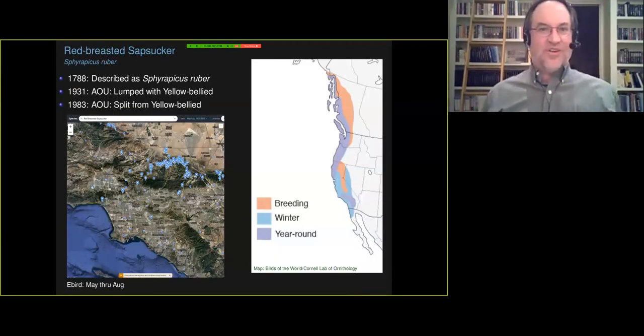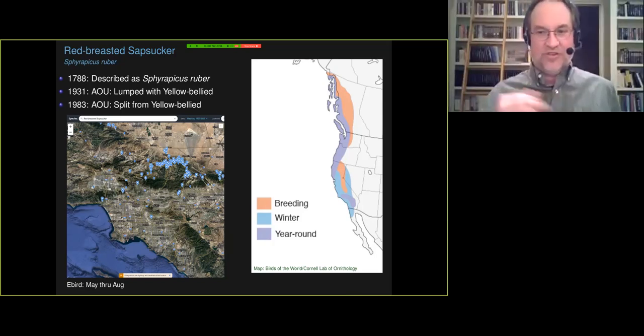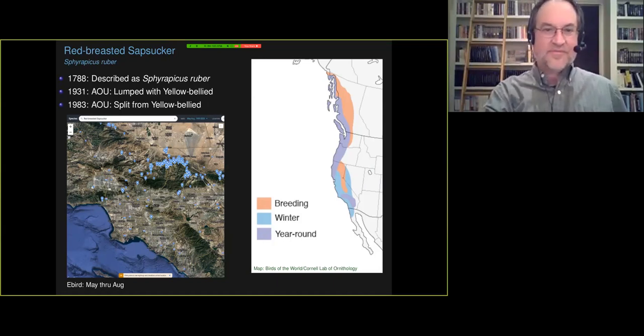So, red-breasted sapsucker. Red-breasted is a very much coastal Pacific species. I mean, not exactly on the coast, you could see from the map here, but it's more coastal than the other ones. It's not quite as migratory, and the northern subspecies, I believe, doesn't migrate very much at all, if at all. I mean, maybe a little bit in here.